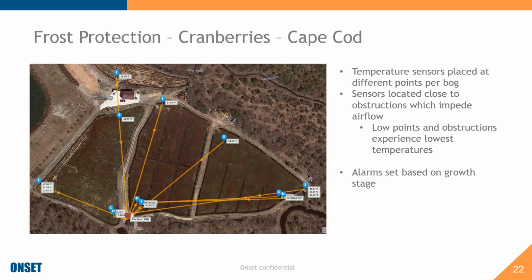Coming back to cranberries, our closest customer, probably one of our longest running customers using this. You can see on the screen, similar to the first cranberry project that we did, this customer started with a single temperature point. But after the first year or 2, he realized that the cold patterns, because he was so close to the bay, actually weren't always consistent, so he decided to add temperature points throughout his entire farm, always looking for the points where we thought the cold air would accumulate.